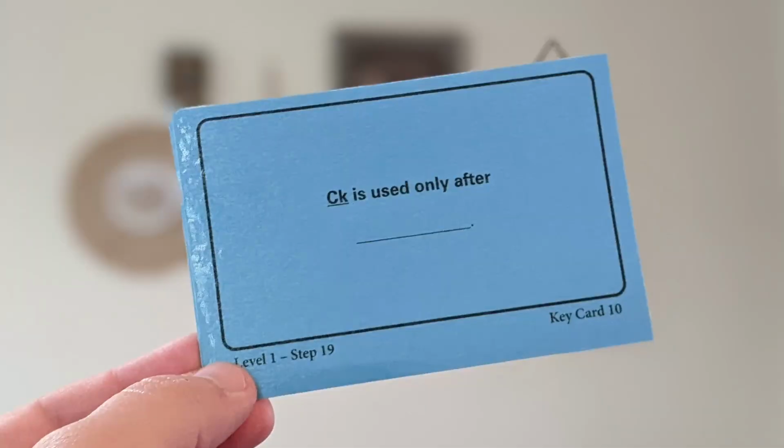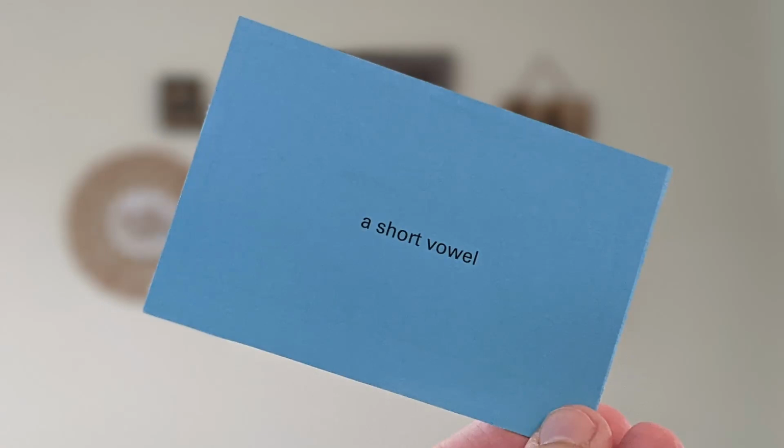And then by knowing these rules, or how about this one? So when do you use CK to make the sound K? A short vowel sound. That's the only time you're gonna use a CK, is after a short vowel sound.